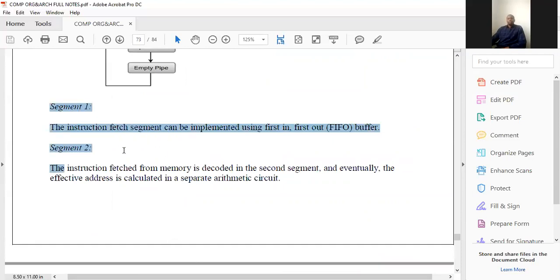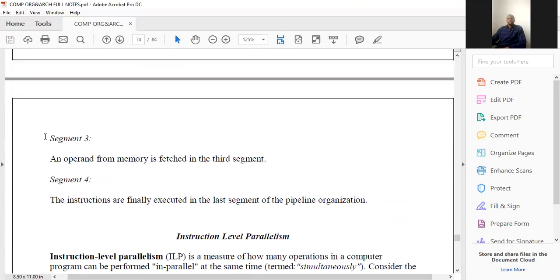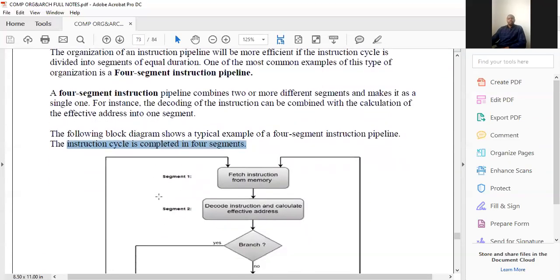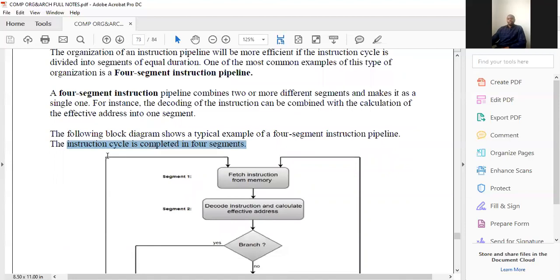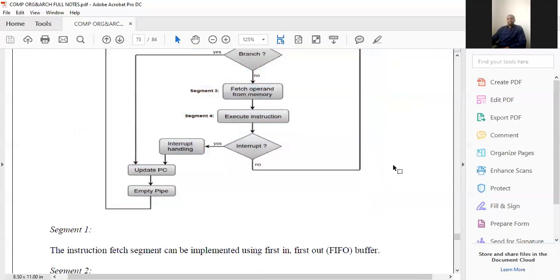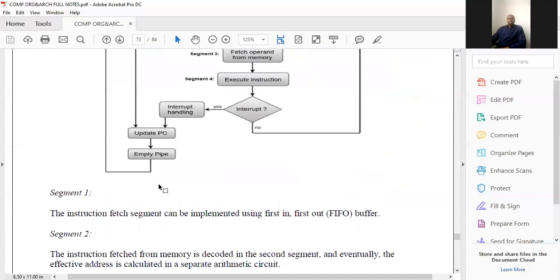So I want you to go and read segment 1 and segment 2. Go and study this diagram. This diagram just shows how the instruction pipelining works. Just study this. If you have any questions, you can ask so that I can explain it better. Okay. So that is what we call the instruction pipelining.